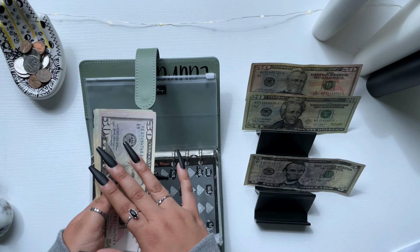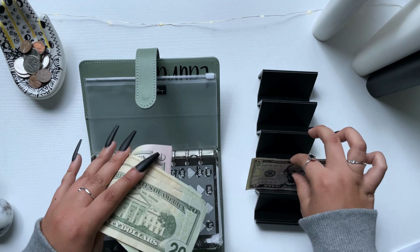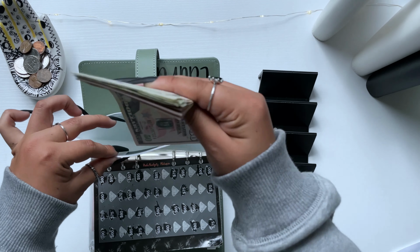It's only 400. So we're going to add 75. So 50, 70, and 5. So now I have 475 in my savings challenge.